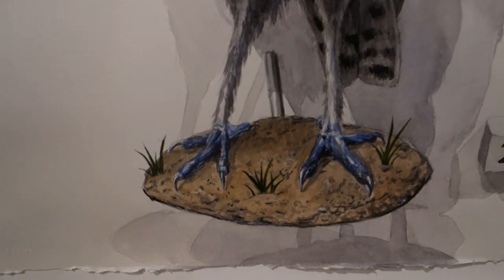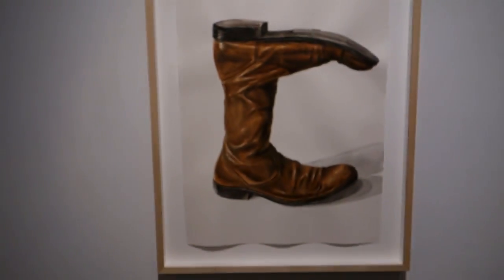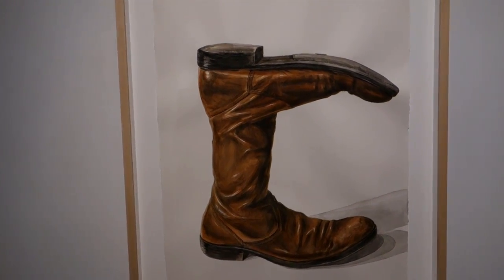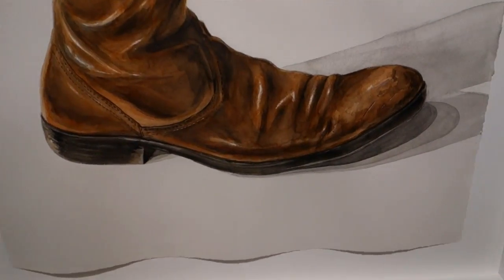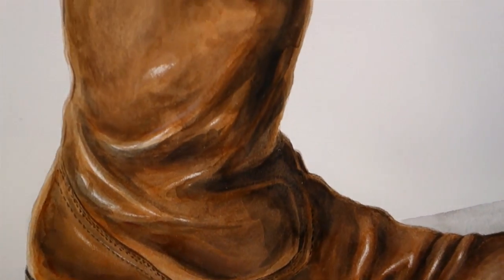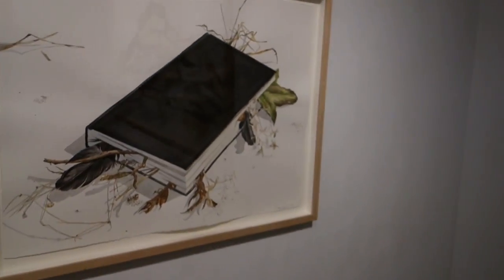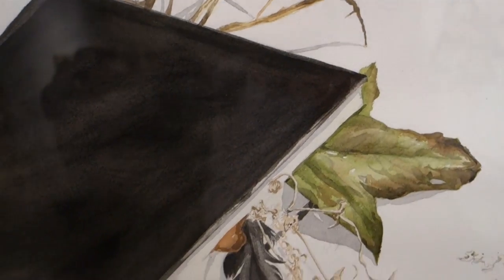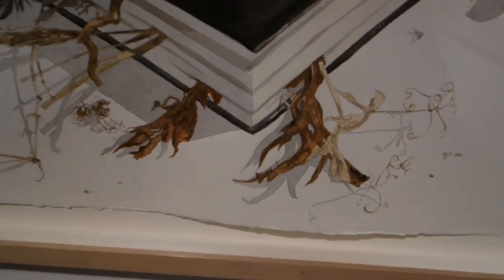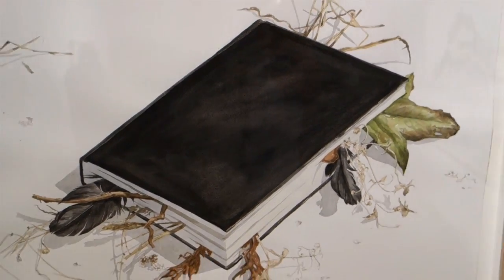16 by 20. It's titled Boots. It's 22 by 30, and Tom does a nice job of rendering that leather. Now, we're going to ask Tom what pushed him into going into the watercolors rather than the sculpture. It's titled Bookmarks. It's also 22 by 30.